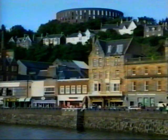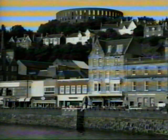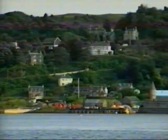Here is a building which looks like the Colosseum in Rome, but it is a folly called McCaig's Tower. From the top, there are some marvellous views.